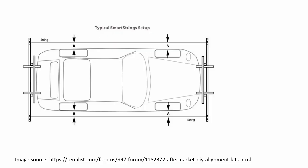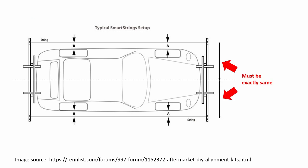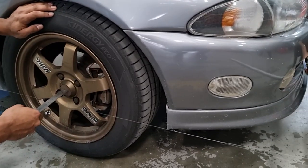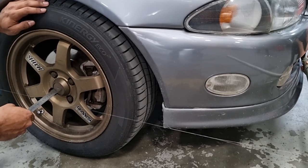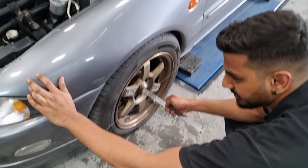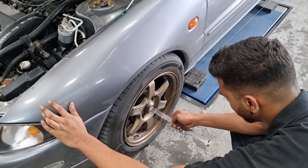So to explain the basics behind manual string alignment, first, as its name suggests, you have two strings, one lining up on each side of the car, left and right. You must ensure that both strings are precisely equal in distance from the center line of the car, left side and right side. Both strings must also be of the exact same height as the center of the wheel. So typically, the procedure is to adjust the height of both strings first, ensure that they pass through the center point of all four wheels.